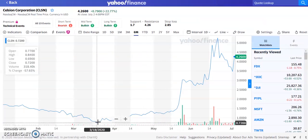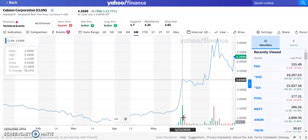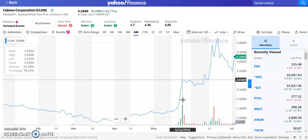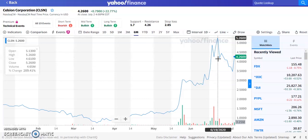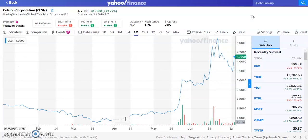But this stock was trading at around 80 cents here in March, and it's been slowly climbing, with decent volume right here, 22.5 million volume. That is like 22 million more than their usual average volume. So it jumped up from about $1.36 all the way up here to about $3. And then right here, more volume happened, about 21 million volume, from $3 all the way up here to about $5. Obviously, it had a little bit of a pullback, and now it's continuing to trend on up.